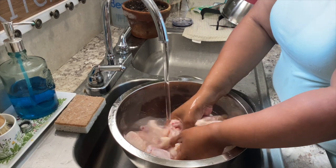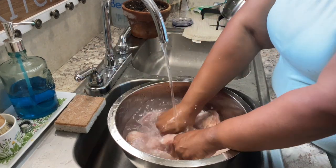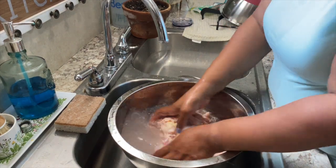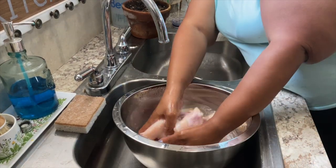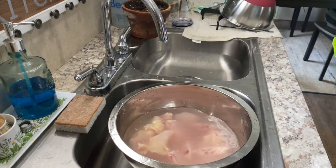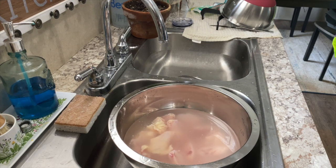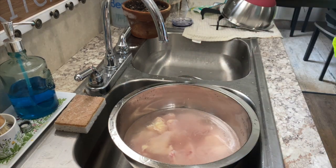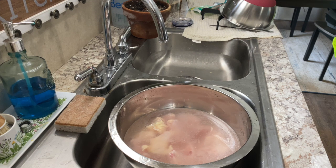So let's get it clean. Get that chicken nice and clean. If you've seen me before, you know that when I clean my chicken, I like to put a little cap full of vinegar, and this just really cuts the salt and helps to get the chicken clean.